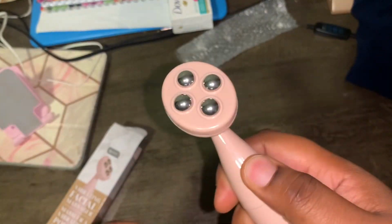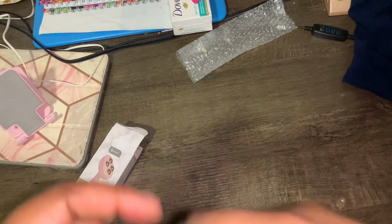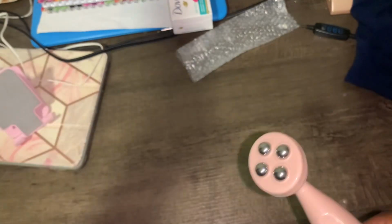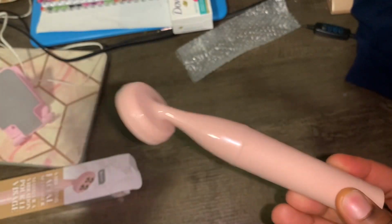I love skincare and stuff. I think it needs batteries. Is it on? Does it need batteries? It does need batteries, you guys, but duh, because it vibrates. I got this today for my skin. I love skincare items, light pink color, so I did pick up this today from Dollar Tree.